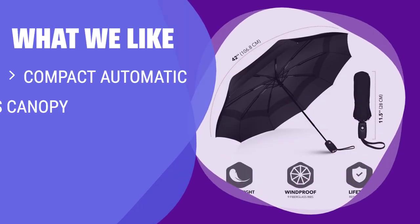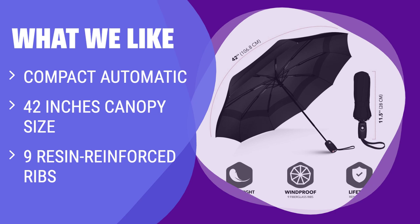What we like. If you have a busy city lifestyle and need a durable umbrella that can withstand strong winds, you should consider this. The 9 resin-reinforced ribs and compact design make it perfect for urbanites on the go.